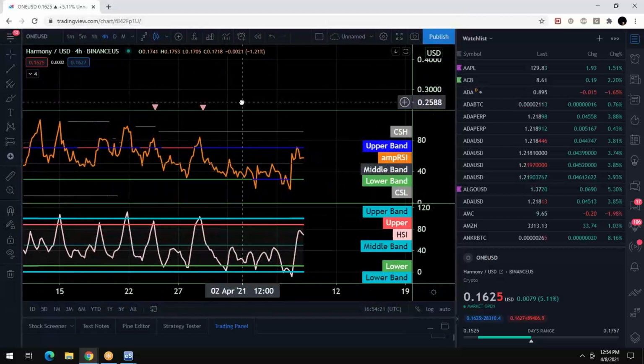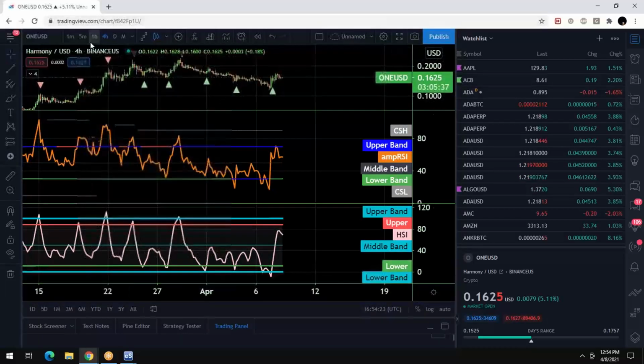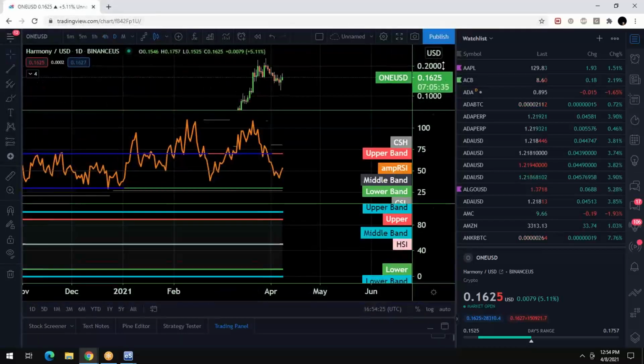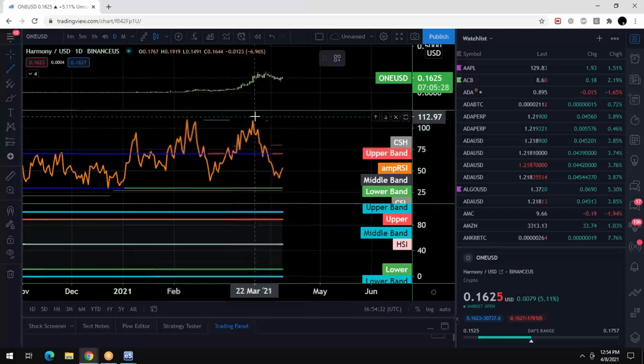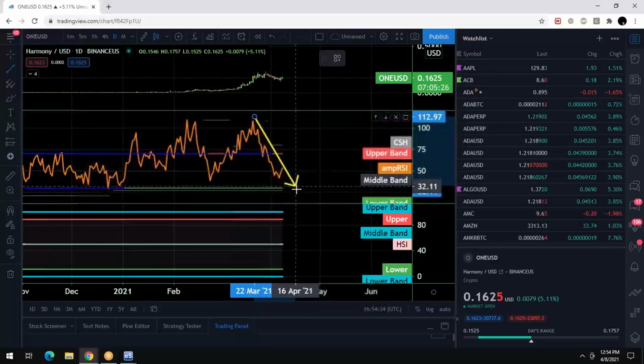I mean, look, it's going to take time. It's a little overextended at the moment. And again, look how much that's already rolled. Here's the daily. This is another complex reading setup.